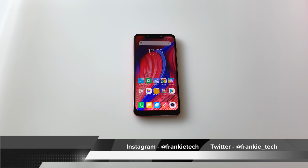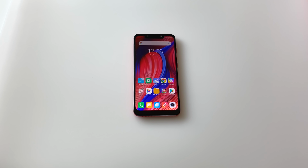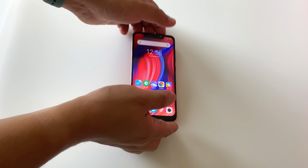And this is just going to be a quick series here with some of the phones I have, seeing whether these phones are worth buying in this date, February 2020, in this year. Are these phones worth it? And the first one I thought would be fun to do is this POCO F1.